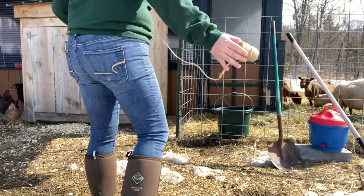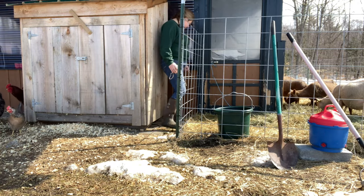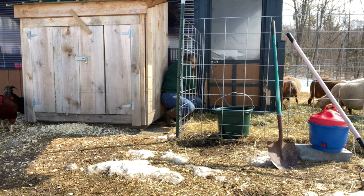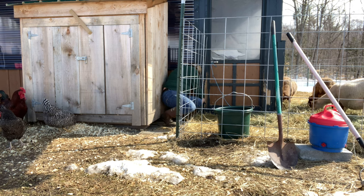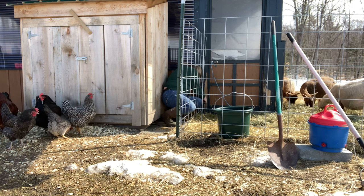I'm showing you the twine that I'm going to use. I used garden twine, cotton, or jute. I ended up using a combination. I think I ended up even using some baling twine. So what I'm trying to show you now is just how I'm making do with what I have.